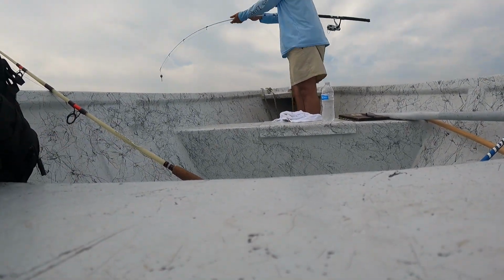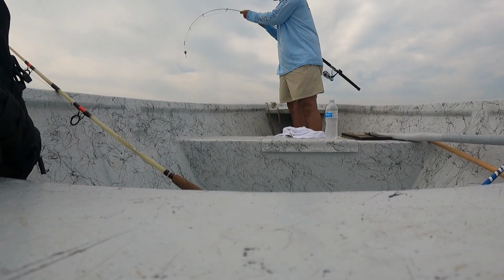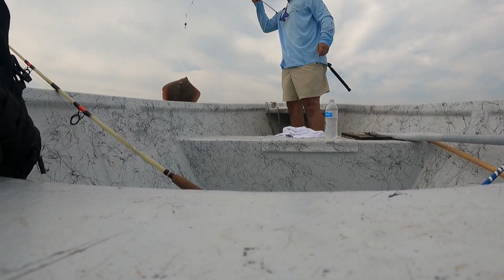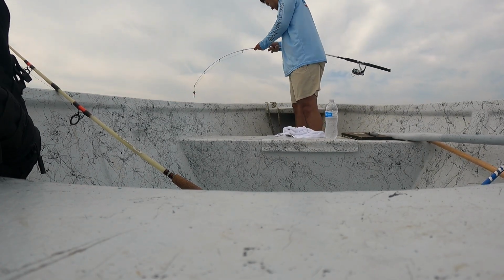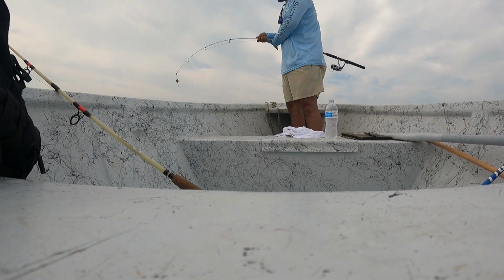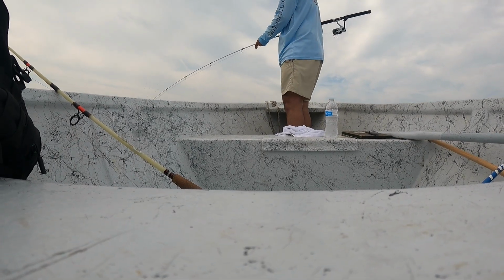I knew it was a stingray as soon as it got hooked, just by the way it was dragging it down. I've caught a lot of stingray, and you just know how the stingrays fight when they are pulling. They pull and they stay at the bottom. It's very different than a fish. So I knew automatically as soon as I was reeling in that it was a stingray.